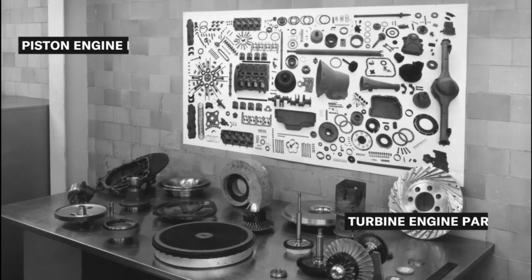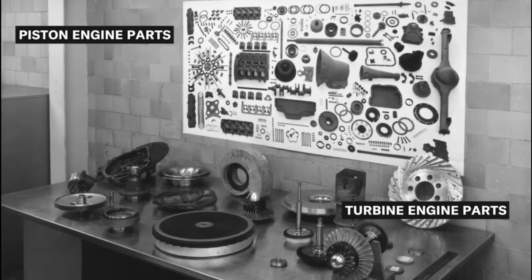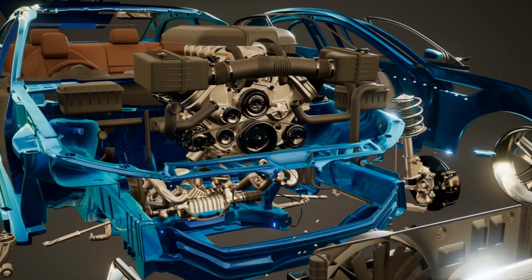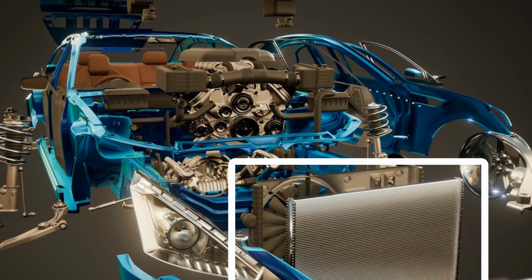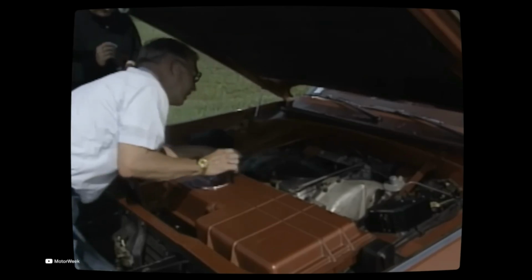3. Fewer moving parts. With fewer moving parts than a piston engine, the turbine engine requires less maintenance and is more reliable. 4. No need for a cooling system. Unlike traditional engines, the turbine engine doesn't require a radiator or cooling system. The engine components were designed to handle these high temperatures.